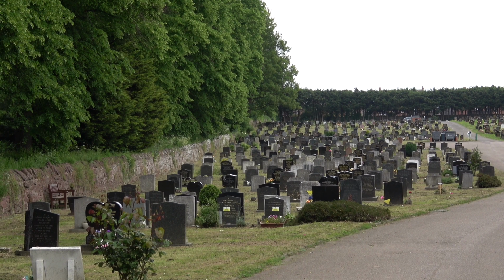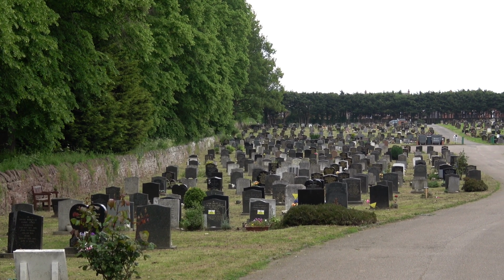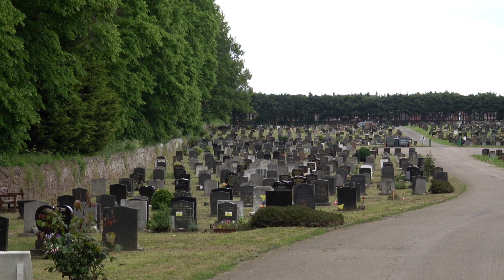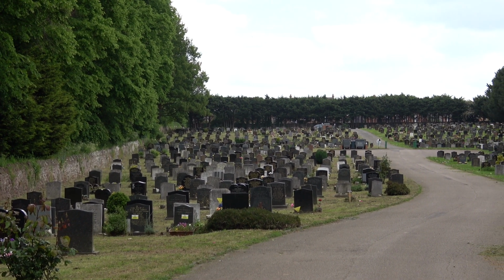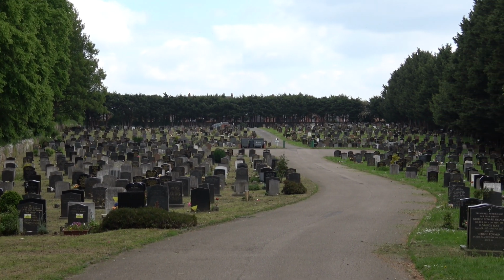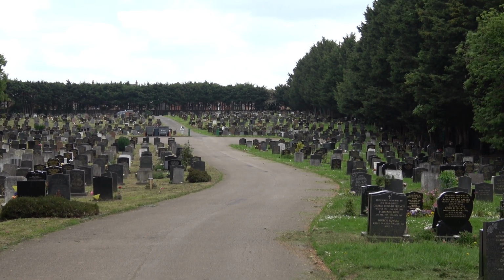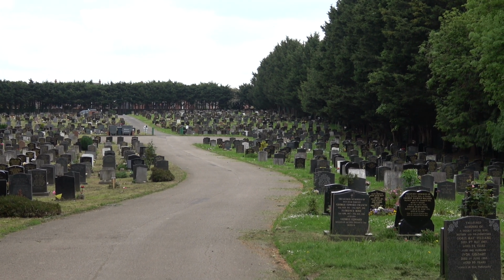I've moved out of the old section with the wildflowers, a very peaceful environment, to the new cemetery, which is kept much more as a lawn cemetery. I'm going to walk up amongst these memorials and I'll pick out any that catch my eye.